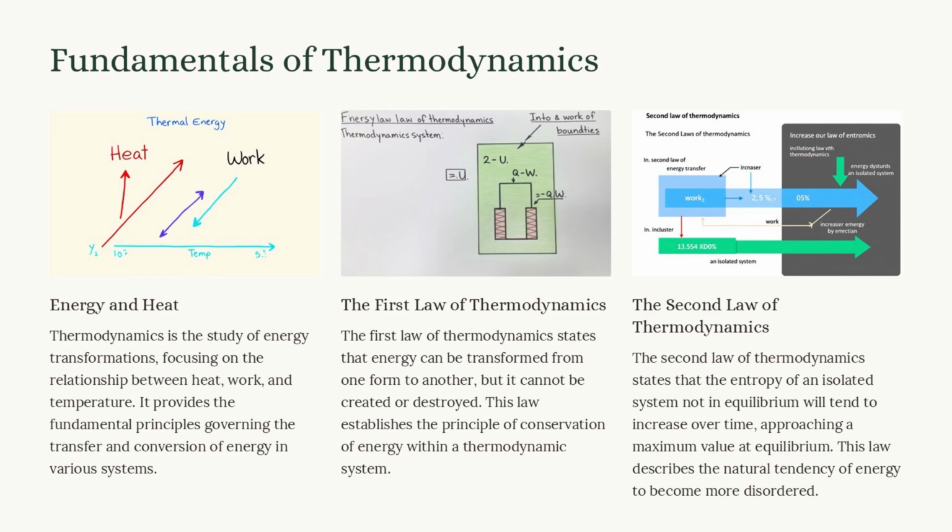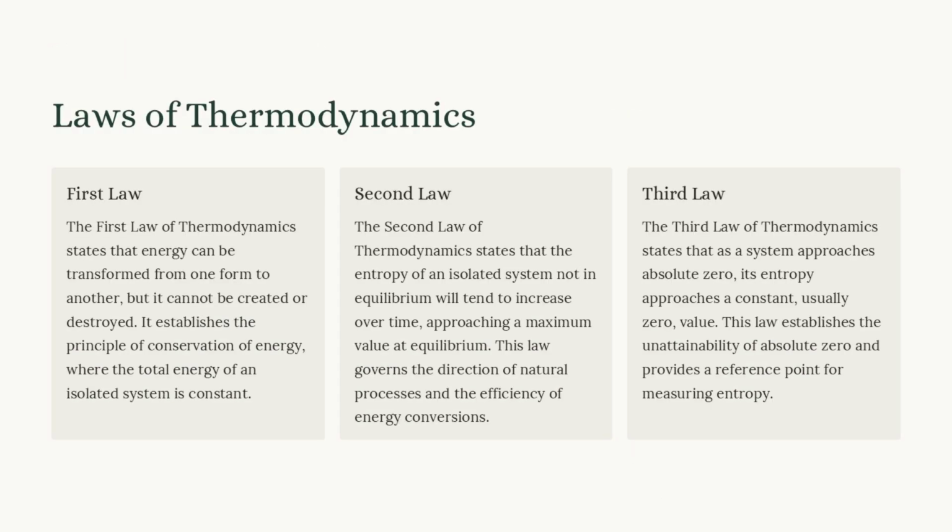The second law of thermodynamics states that the entropy of an isolated system not in equilibrium will tend to increase over time, approaching a maximum value at equilibrium. This law describes the natural tendency of energy to become more disordered. The three fundamental laws of thermodynamics govern the behavior of energy and entropy in the universe.